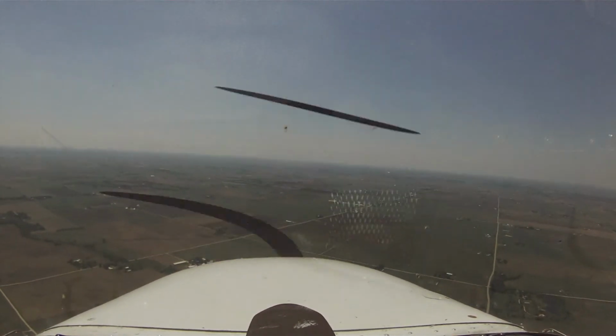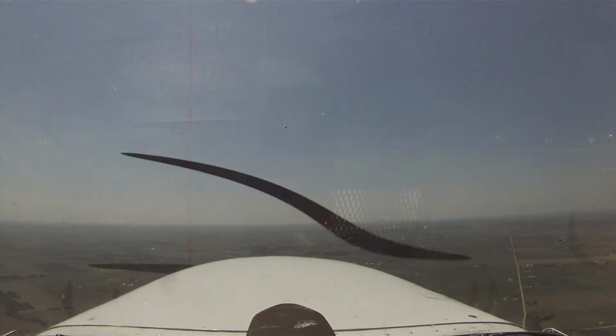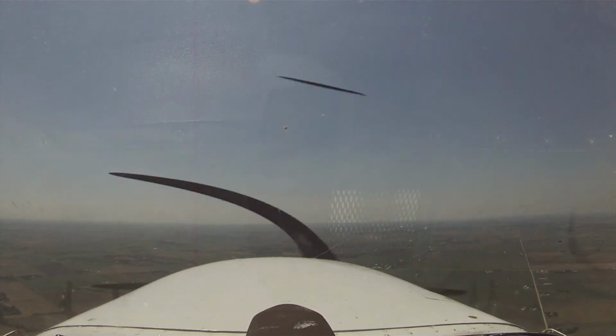All right, once it's about 60, bring the nose to the horizon. Now, bring the nose to the horizon. Now, wait for a positive rate of climb. Both of these going up. Then you can take out the rest of your flaps.